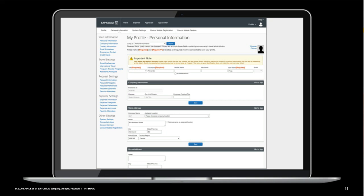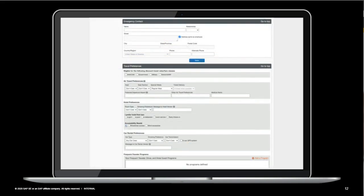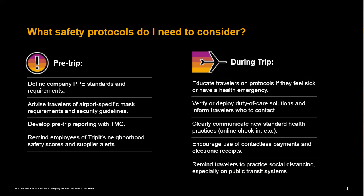And this is just basically one of the last screenshots of, again, some of the information that's within the travel profile itself. Now, as part of helping travelers make smart decisions, we're all looking at safety in a new way. And we need to recognize pre, during, and post-trip measures need to be implemented in order to ensure we're covering all the bases.